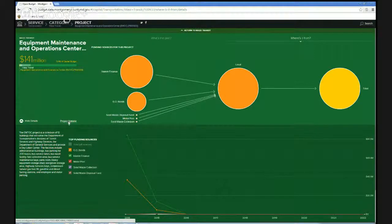So you'll notice if I hover over this, we actually link back. I'm not going to click on it for this purpose, but there's a link to the project website that takes us, I think this one is from, forgive me, the Department of Transportation, to their website where they actually have project descriptions in much more detail. So we've linked in all of our county website with this budget module, which is really slick.